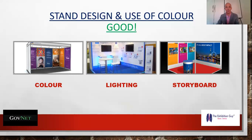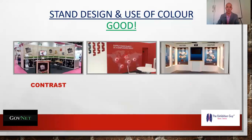We look at storyboarding. Stories in sales work, telling people, creating a picture, a story. So this image here on the right-hand side is a good use of storyboard imaging with a strong, impactful graphic. So give time to your color and how you're going to use your message at an exhibition. We look at contrast, the contrasting colors between the aisle carpet and the carpet color on the stand. Then we look at this easy to read message in the middle. And accessibility, an uncluttered stand, which is easy for visitors to walk onto. This is what encourages people to walk onto stands at shows.